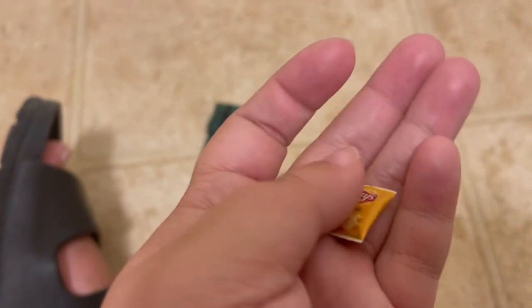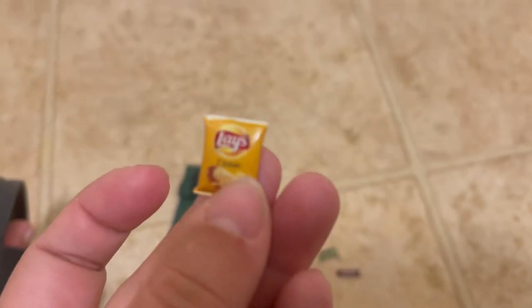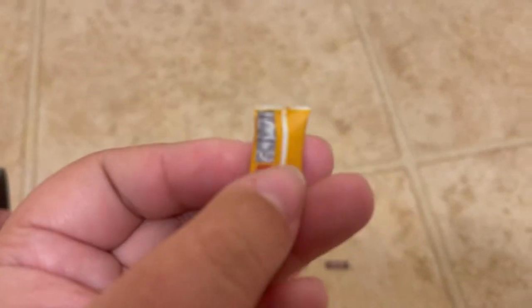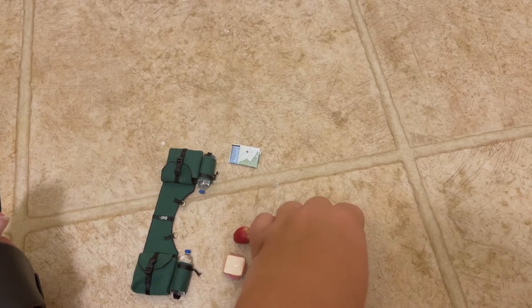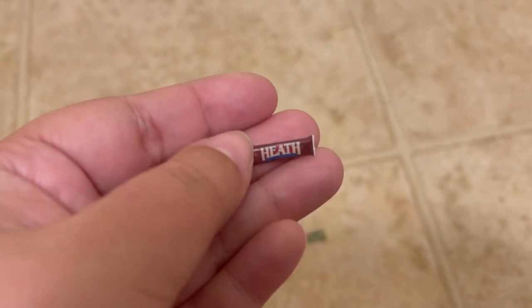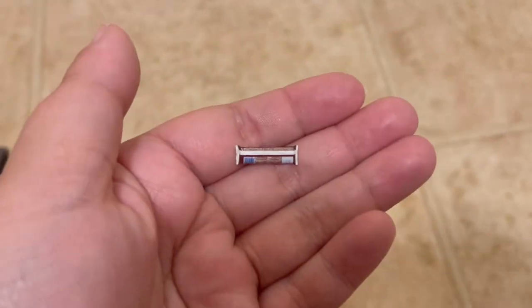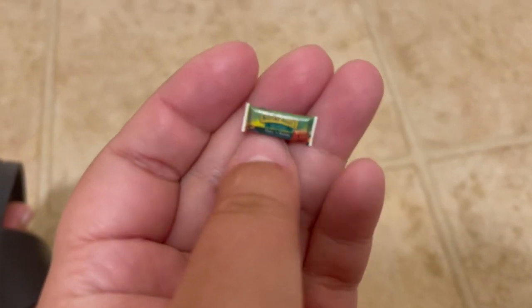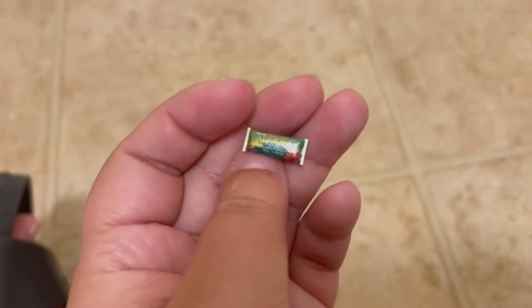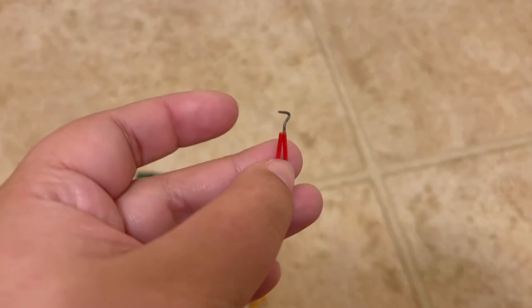And then came with a little bag of Lay's potato chips, which I think is just absolutely adorable. And here's the other side. It does have the nutrition label and everything. It's so cute. My camera wouldn't focus. And then it also came with a little Heath bar. Super, super adorable. And a Nature Valley bar. And I love these, so I had to get this little thing. It's so cute. And then it also came with a tiny little hoof pick.